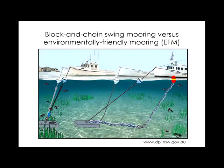So just briefly, the problem occurs when people use block and chain moorings, and these large heavy chains drag around the seagrass meadow when the wind changes, and initially they just take the leaf material off. But the longer the mooring is there, the more movement removes the large rhizome material that holds the sediment together. And once that occurs, it's very difficult to regrow seagrass. Whereas if we use one of the environmentally friendly options which are now available, they keep the chain material up off the seagrass, so you can actually grow the seagrass right in close to the concrete block, losing a lot less seagrass.